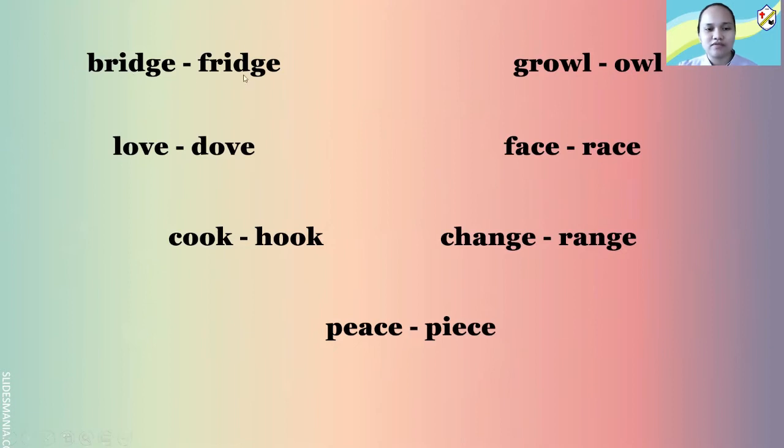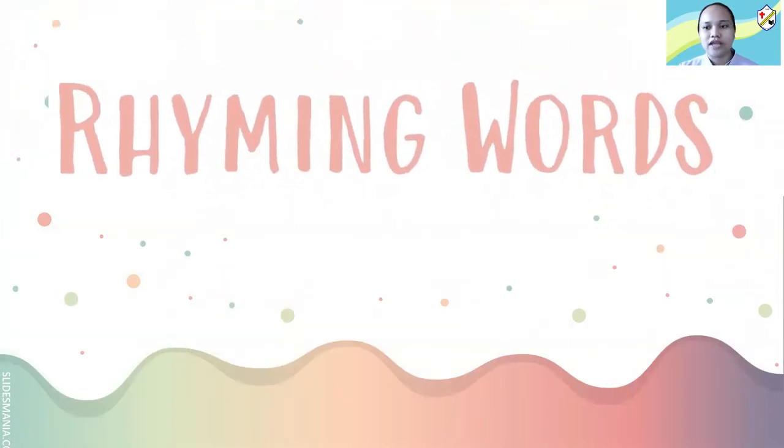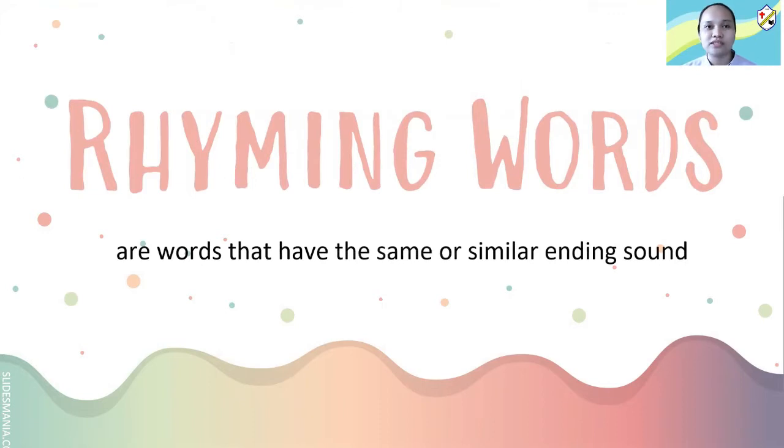We have bridge, fridge, love, dog, hook, piece, peace, change, range, face, race, growl, and owl. All these words here have the same ending sound. If the words have the same ending sound, we call those rhyming words. So rhyming words are words that have the same or similar ending sound.